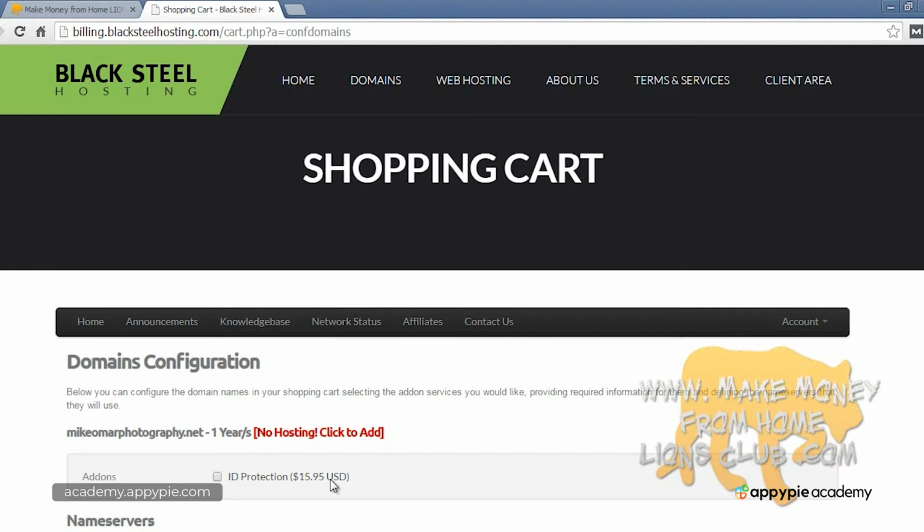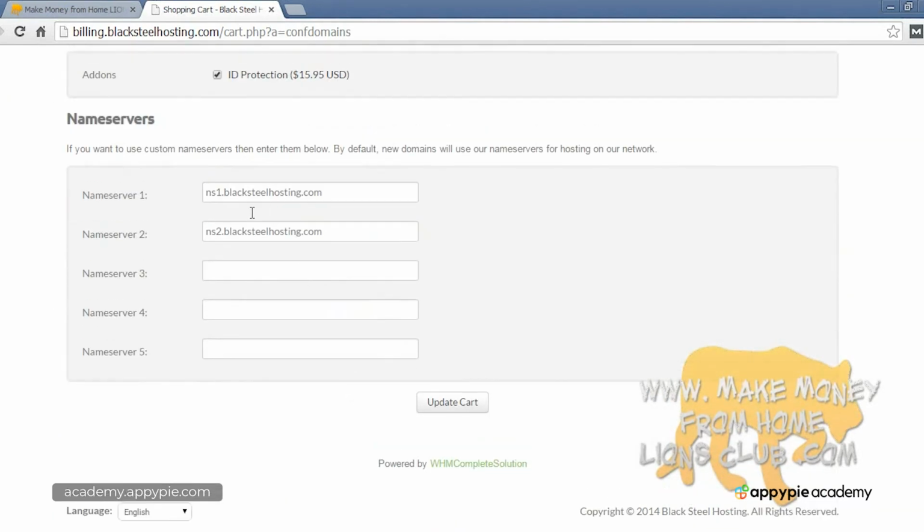So, this option is pretty much personal preference. If you have a business website or a blog or whatever, and you don't want that information to get out there, then I would definitely recommend getting this. If your websites are mostly passive in nature, and they're not websites that most people will be looking up the information or be curious who the owner is, then in that case, you don't really need it. It's really just personal preference. It's up to you. But for me, I like to have it. So I'm going to go ahead and press this check mark, and then the name servers are fine. Everything else is fine. So I'm going to press Update Cart.